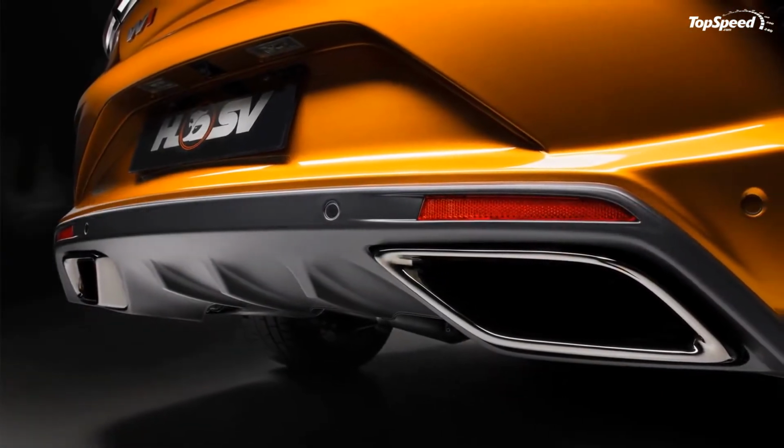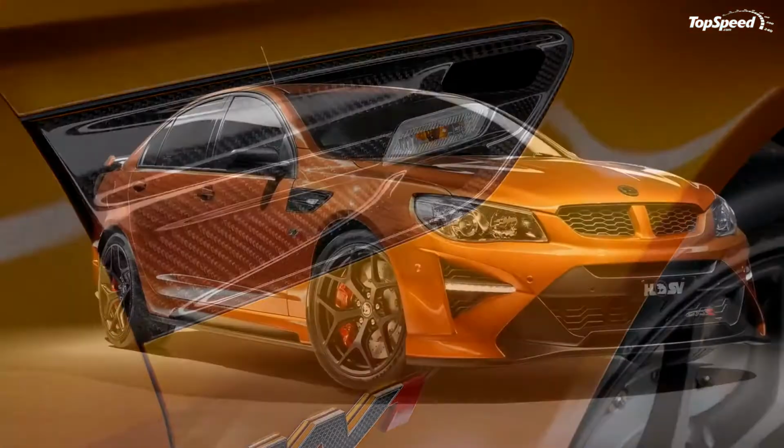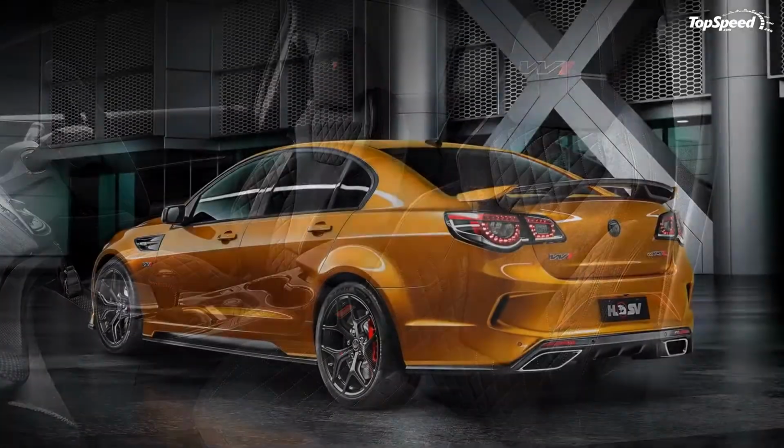What's more, it's limited to only a few hundred examples, which will definitely turn it into an expensive collectible in a few years. Let's find out more about it below. Continue reading to learn more about the HSV GTSR W1.